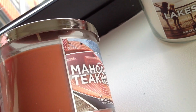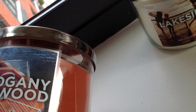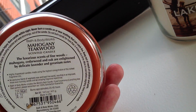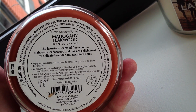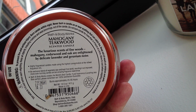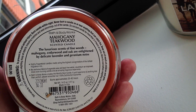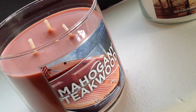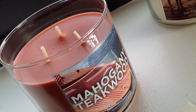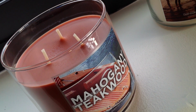Reminds me more of the original Mahogany Teakwood as opposed to the grayish, sort of creamy one from the past fall. The notes on this are similar to the last time we heard from it. The luxurious scents of fine woods, mahogany, cedarwood, and oak are enlightened by delicate lavender and geranium notes. Of course, as everyone knows, the wood notes are there the strongest. Maybe a little bit of lavender and geranium, nothing too much as far as the floral goes, definitely a masculine floral. Just a really interesting scent, nice scent.